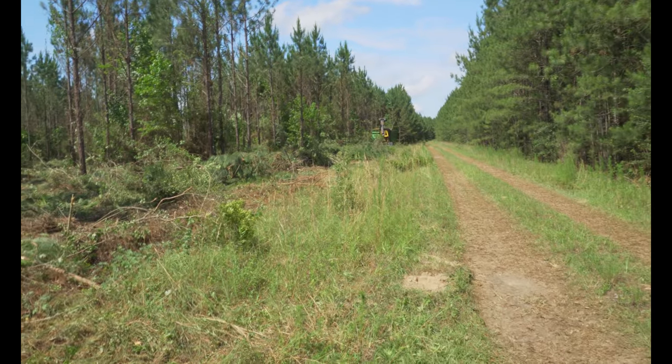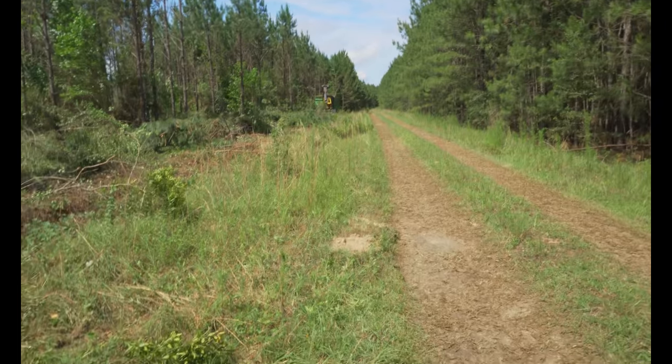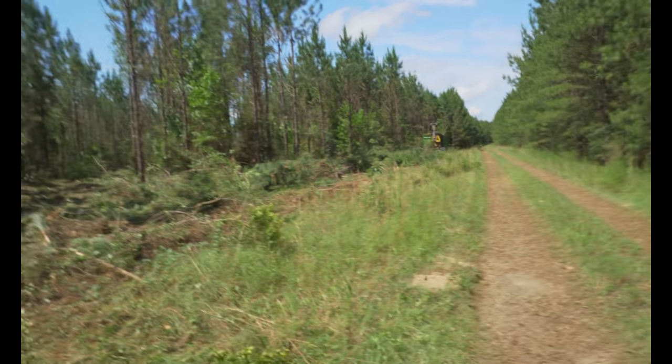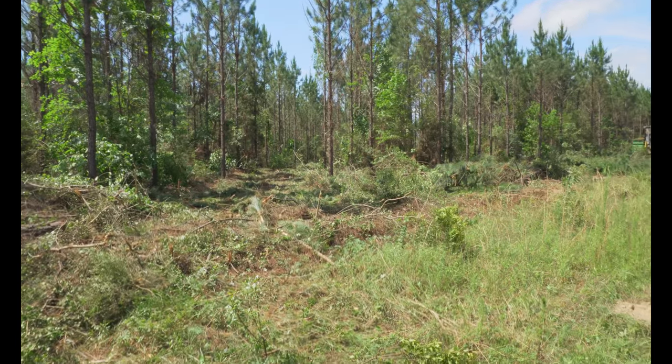It just cleans your roadsides up. And right now, another big thing this really helps with, and it takes me forever to get a new forester to understand this, when I start having to work with a new forester.